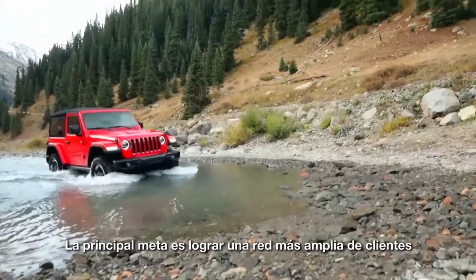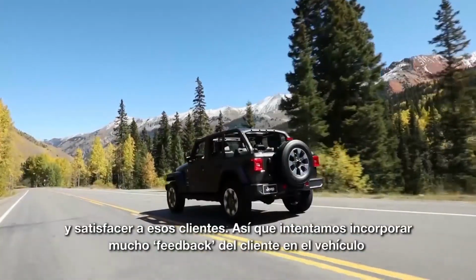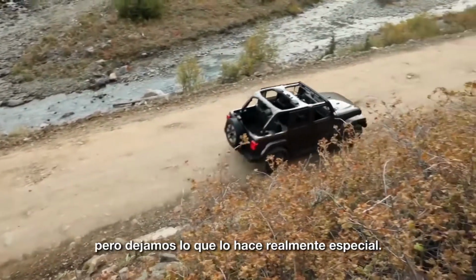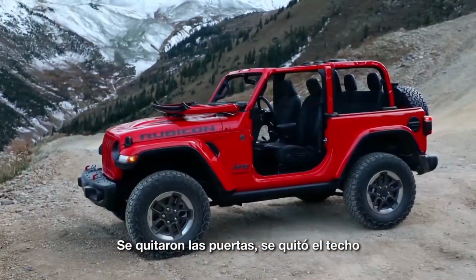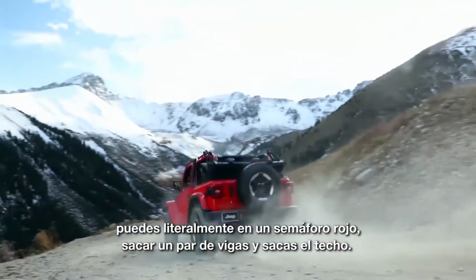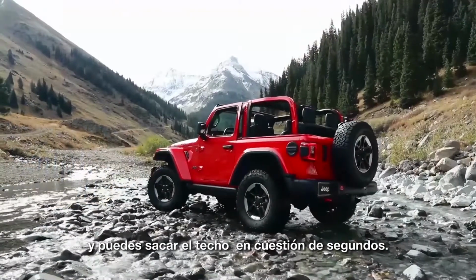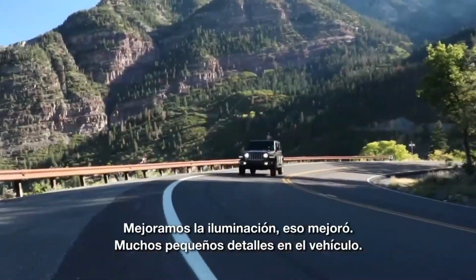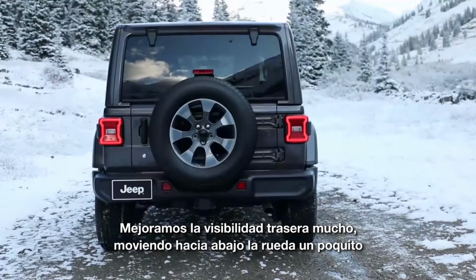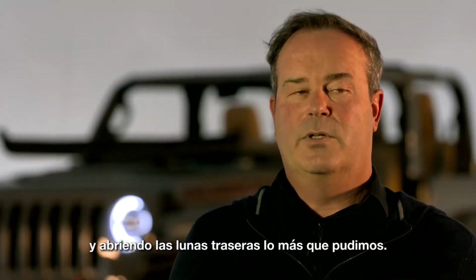Our top goal was to cast a wider net. We know that we have different customers than we even had 5 to 10 years ago, but we wanted to satisfy those customers. So we tried to incorporate a lot of customer feedback into the vehicle, but keep what's really special about it. Doors still come off, roof still comes off. You can literally, at the stoplight, with a couple of latches, flip the top back and get out of the vehicle. The zippers are gone, the side panels come off really easy, and you can drop the top in a matter of seconds now. We've improved the lighting, and a lot of small details on the vehicle. We increased the rear visibility a huge amount by moving the tire down a little bit and opening up the back window as much as we could.